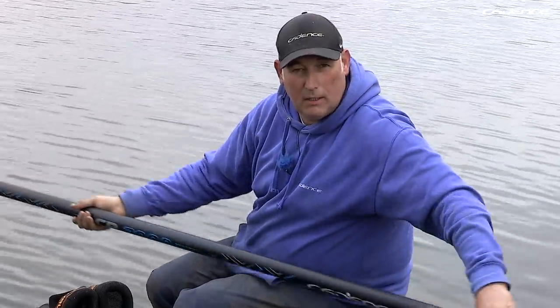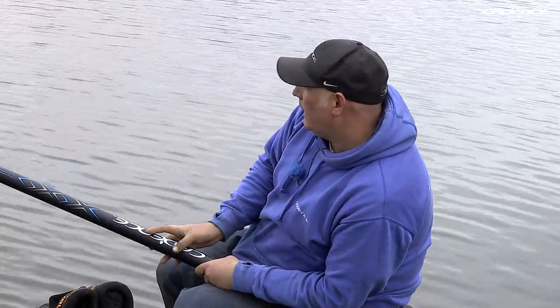But of course, there are lots and lots of carp to catch as well. They range from 4 to 25 pound. So anything can happen, especially in a match. It's never over until the fat lady sings.